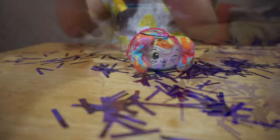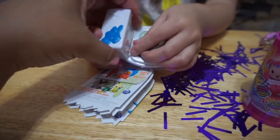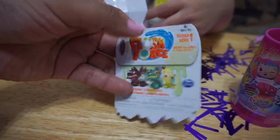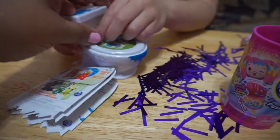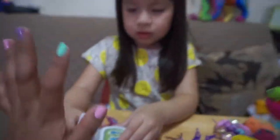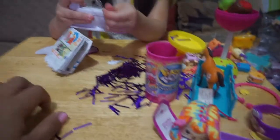Next one that Valentina's gonna open, that she was not supposed to open because Miguel was gonna open this one. It's called the Flush Force. So it's a potty and you open it and there's a little creature, a little fun animal in there. So let us open it. Go, open, open.